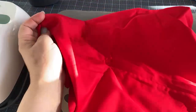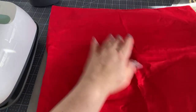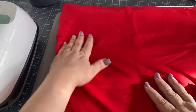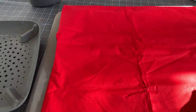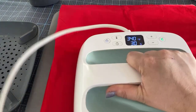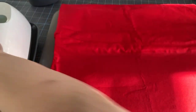And let's see, here's one of the pillowcases that I got. Again, these were 4 pillowcases in red. I got them at Amazon, and they're cotton. So you cannot use infusible ink on them, but I thought that they were really pretty, and they came in a bunch of different colors. And you might find them elsewhere, whatever. And here I am just taking some of the wrinkles out of it.